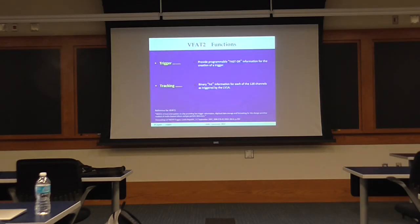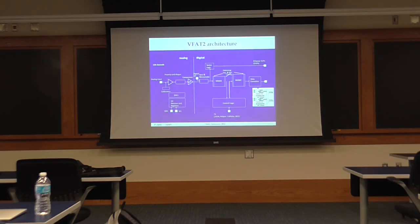The functions of VFAT2 are that it's used for both triggering and tracking. In other words, triggering provides fast OR signals, synchronous with the bunch crossing, so you can determine if there are hits within the chip, and tracking reads out the full granularity of data after level one. So this is the architecture. You have 128 channels, preamplifier, shaper, followed by a comparator. Then you go from the analog asynchronous world into the digital synchronous world. We have two memories here, SRAM1 and SRAM2.